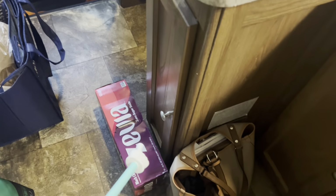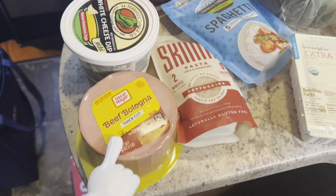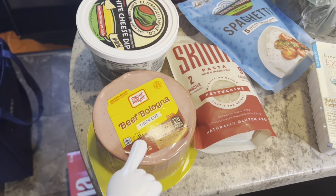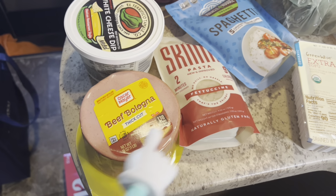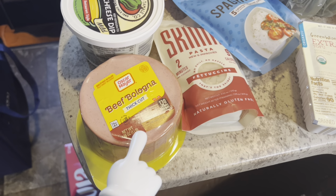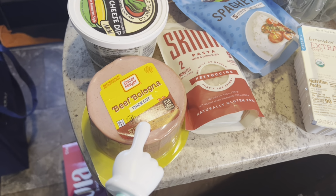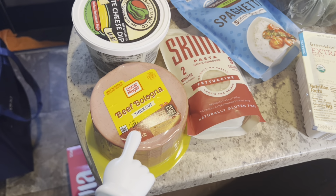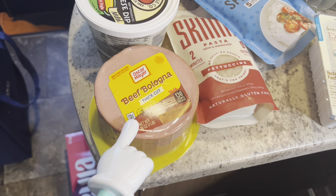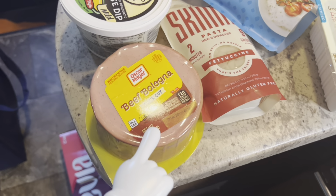First, I got a black cherry Zevia. That's my favorite one. I got bologna. I know this is made of not the best ingredients, but sometimes you just want something. I love bologna, and I was thinking about having a bologna sandwich with tomato, avocado, and onion on my cauliflower thin bread things that I have, and it just sounded delicious to me. So it is less than 1 carb per serving, which I think is 1 slice. So I did it. Very rarely do I get that.